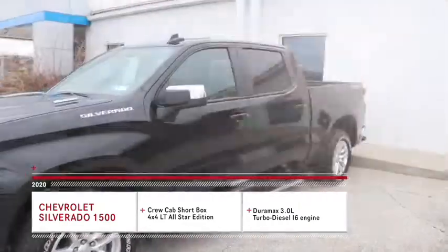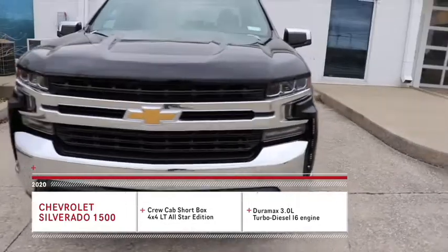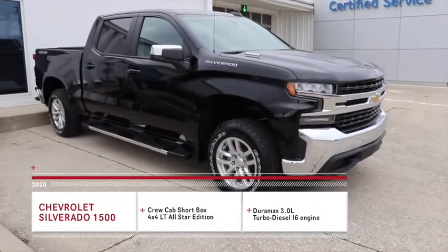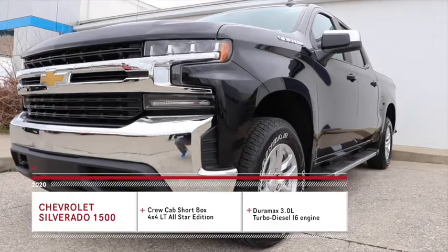All right, so we're all fueled up in this 2020 Chevy 1500 Duramax 3-liter turbo diesel. It's a great truck. It's got right under 300 horsepower, 460 torque. And like I told you before, Randy, horsepower sells cars, but torque wins races. Right, and torque is what you want in a truck.